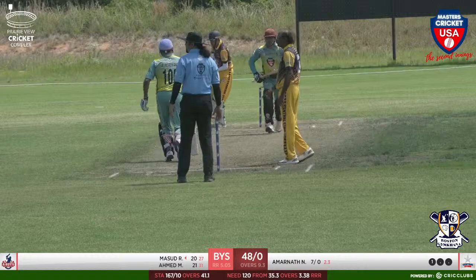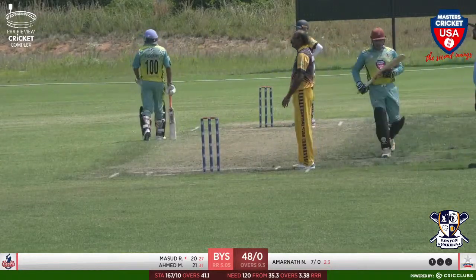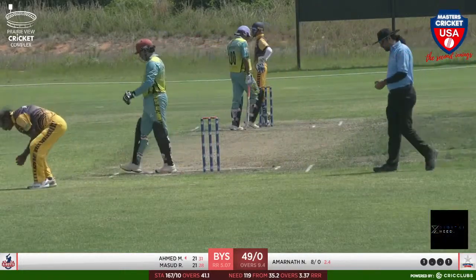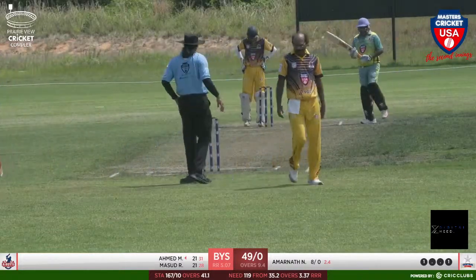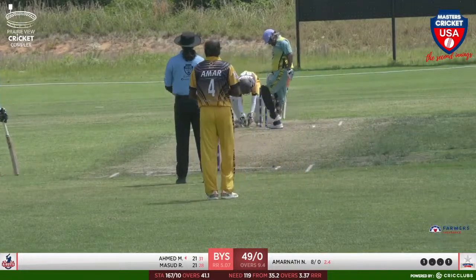This time, Masood has played it beautifully. They have a sweeper cover out, so it's just a single. But nicely done by Masood. It was outside the off stump. He played it along the ground. Risk-free cricket by both the batters. Exactly what is needed, especially as a top order batter.